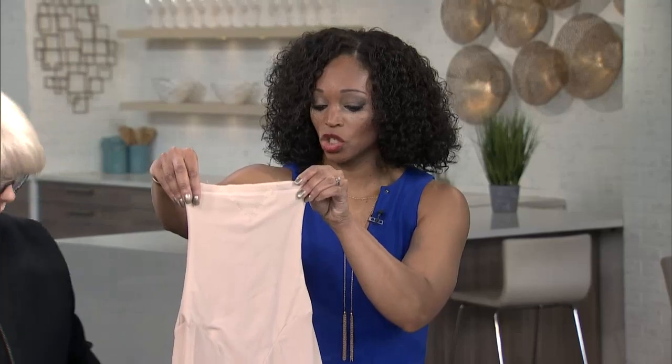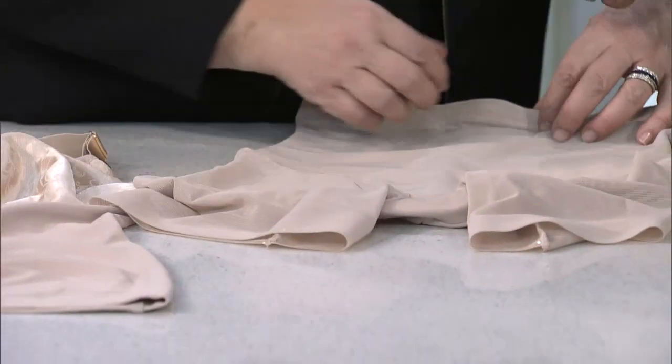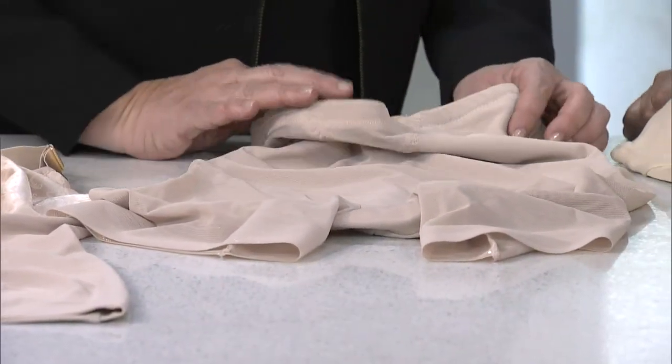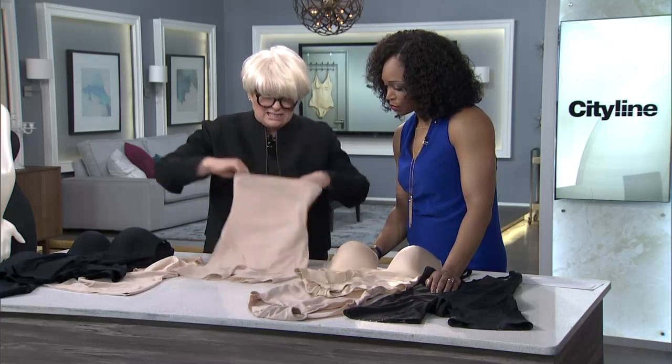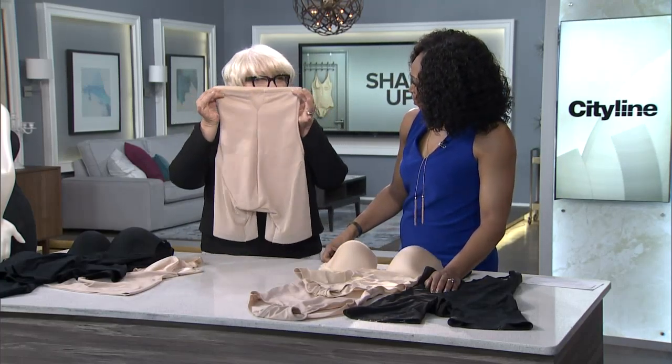I agree. So this shapes the waist, it shapes the tummy. This is a good one. What is that called? It's just a little short. So this is Miracle Suit, and what I love about this is that it is a short, but it does go up, and if you want to, it'll fit right underneath your bra.